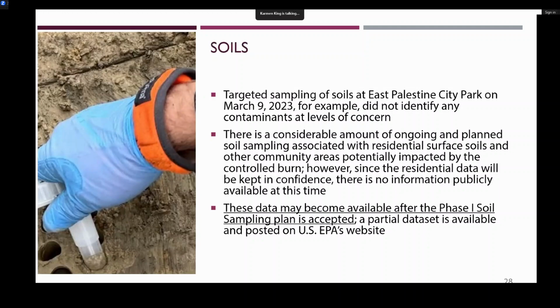The soil sampling, this is a media that is so key for understanding the completeness of the ongoing removal actions. Not all the data is available publicly yet, but it will be. You have to picture that when they're out there doing removal actions, they're taking samples to understand how far the contaminated soil exists. And when they find the contamination, they do a removal.